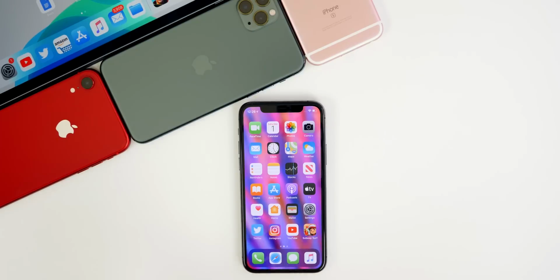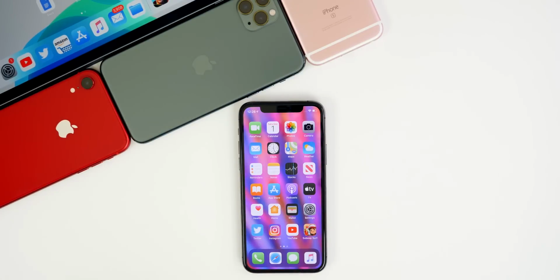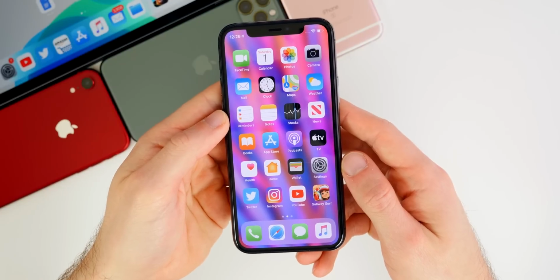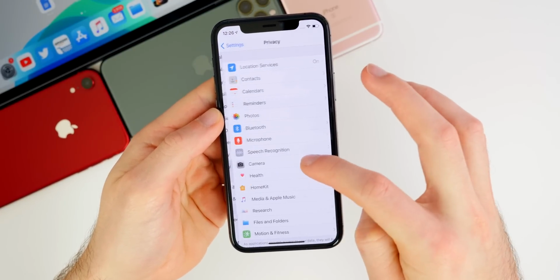As you guys know, I've been a little bit disappointed in these follow-up reviews lately, largely because iOS 13 has just been kind of underwhelming, but iOS 13.3.1 has been a pleasant experience so far on all the devices I've tested it on. Now, one of the big new features in iOS 13.3.1 was the toggle inside of Settings, Privacy, Location Services, System Services.